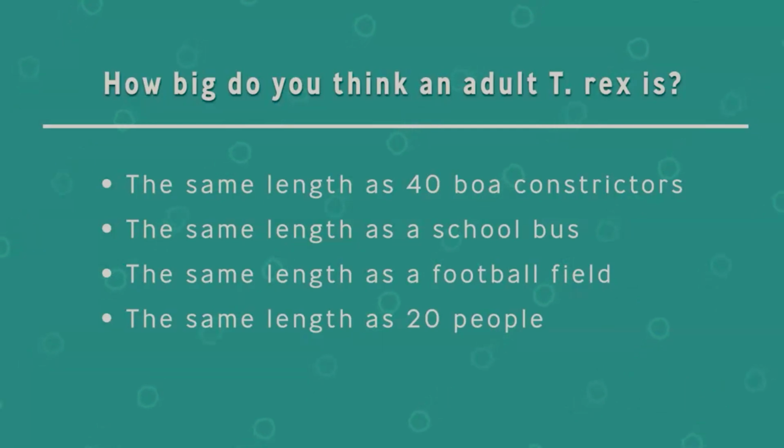Amazing. I hope you had a dance party as we did here. We've got a couple different responses. We have a slight majority for the same length as a school bus. The same length as a football field is also an option, and same length as 20 people. No love for the snakes. No one said 40 boa constrictors, but what is the answer?